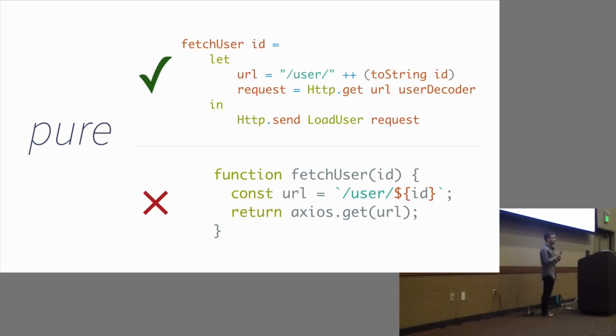We can take that concept even further with HTTP requests. So here at the top I have an Elm code sample for fetching a user, and on the bottom I have this JavaScript example for fetching a user. But the difference is that bottom one in JavaScript, that is impure.